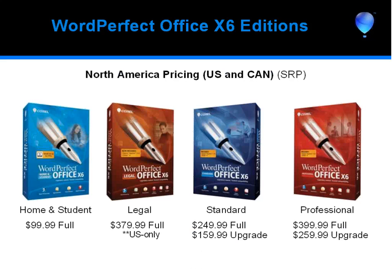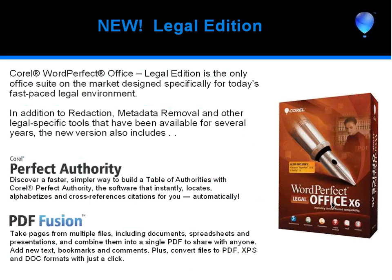Of course, we're shipping all editions now. We have our standard home and student. This cycle, we've introduced a new legal edition that includes PDF Fusion, our PDF creation and assembly software, as well as Perfect Authority, which is a citation tool for U.S. courts to find all their citations and put them into a table of contents type format. And of course, standard and professional as usual.